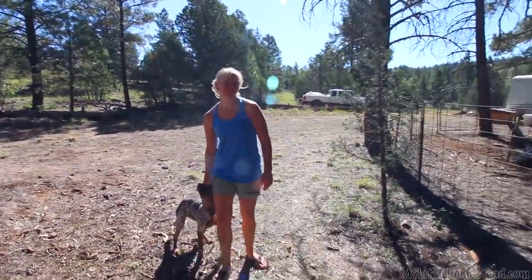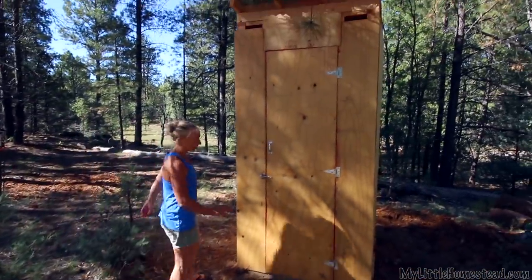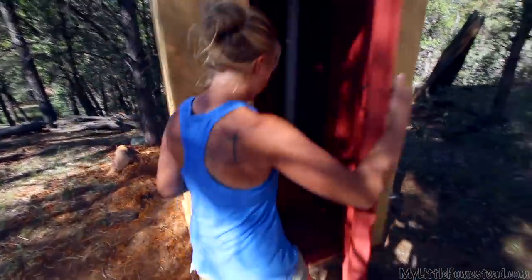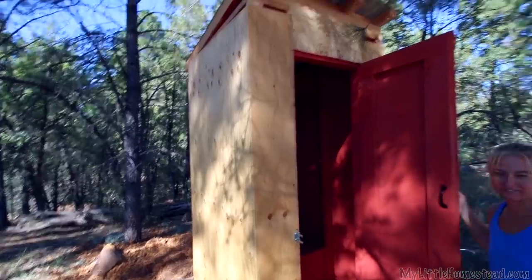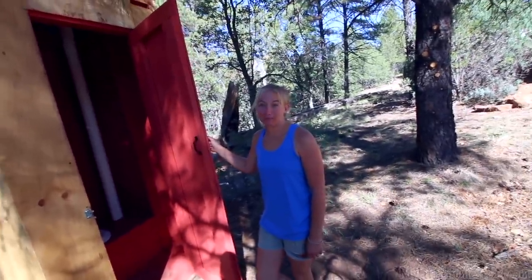All right, we're gonna start pallet boarding the outside of the outhouse today. We're just gonna kind of slat it up so it has that log cabin look. We need to find something as cool as the inside color to put on the outside. I think it needs to be butched up a little bit.